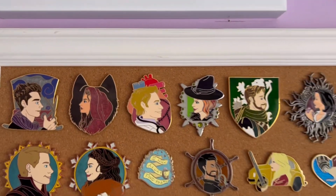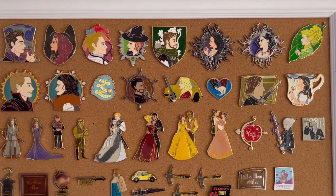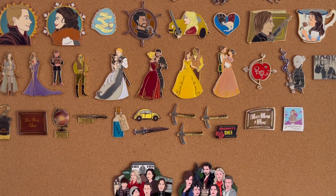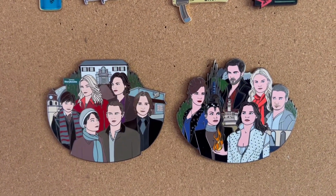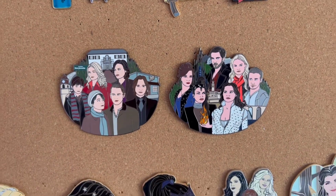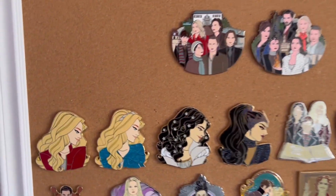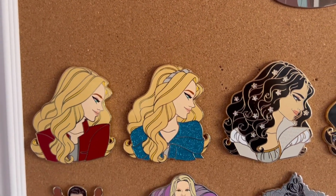And then my Once Upon a Time board, which has not changed since I showed you last month, but here's a quick overview of that. If you want to see it in detail, go check out that video. And there's my fantasy pins I've created last year, working on the 3rd one as we speak. And the new profile series. So all the ones at top are kind of series that have been done while the show is running.